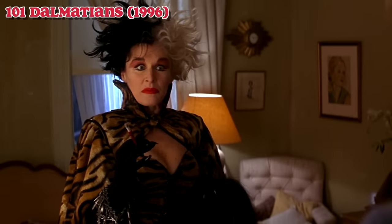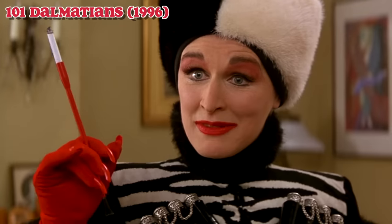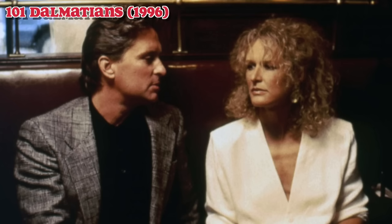A large part of the brilliance of these films is in its casting. By having Glenn Close as Cruella, the films benefited from the public's perception of her. In 1987, Glenn Close starred in Fatal Attraction, a psychological thriller where she plays a young woman who develops a deadly obsession with the man she has a short-lived affair with. Her performance was so impressive and terrifying that she was not only nominated for an Oscar, but she changed the conversation about infidelity and was often referred to as, quote, the most hated woman in America.